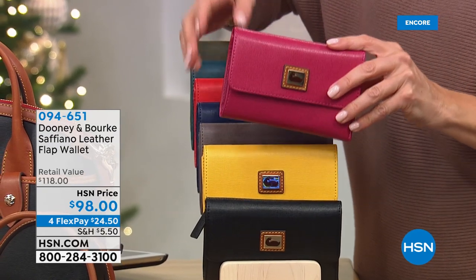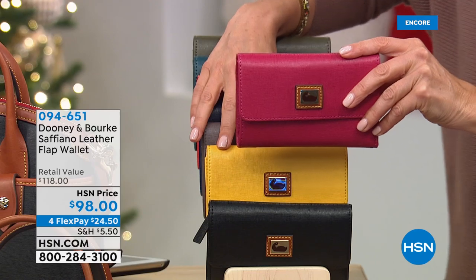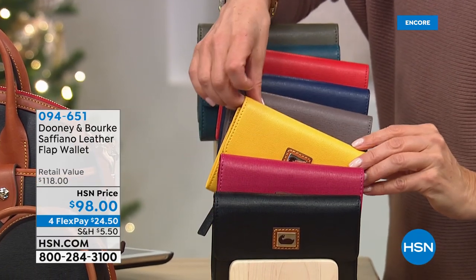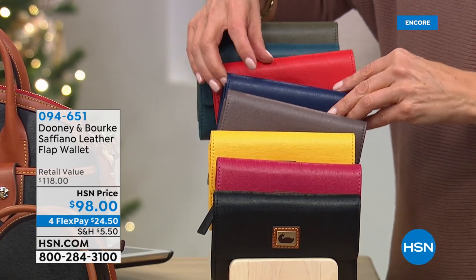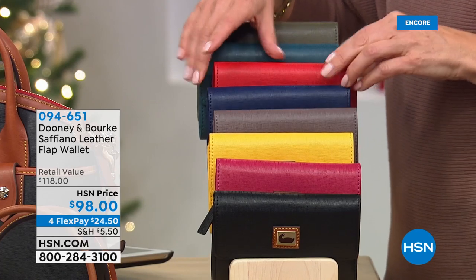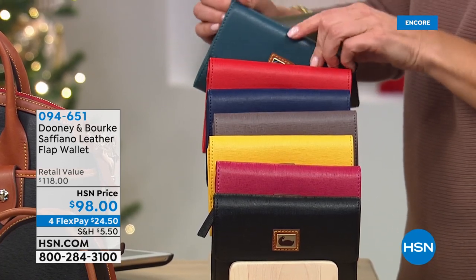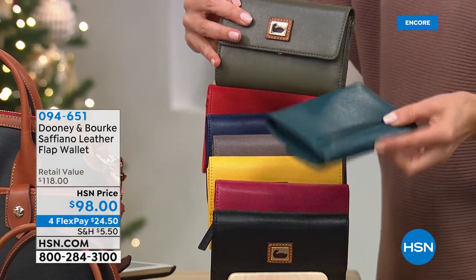I was looking at reviews. We had this same flap wallet in a different fabrication, and the reviews were near perfect because the size, the functionality, the weight, it's just the perfect wallet. You can load it up, it's never going to be that brick. It carries all the cards that you need. It's got that slide out ID, exterior pockets.